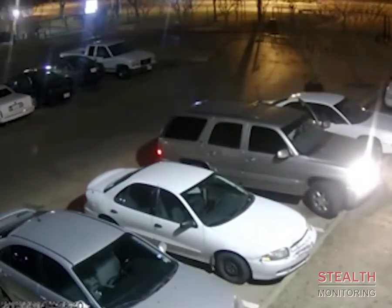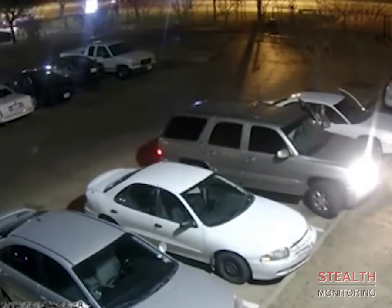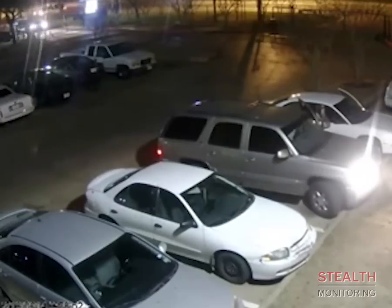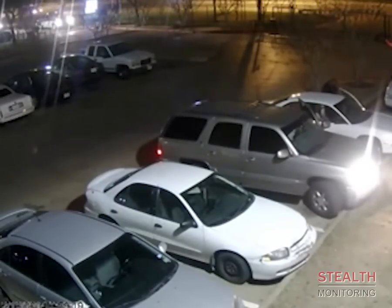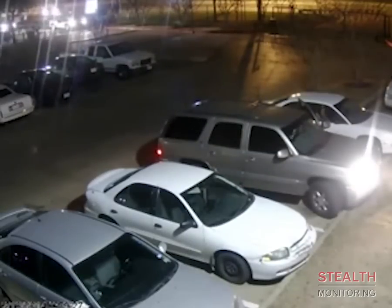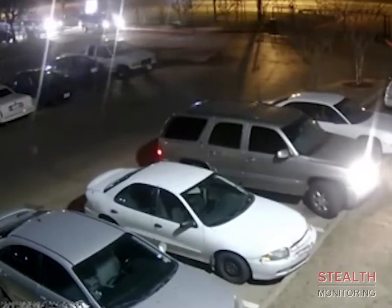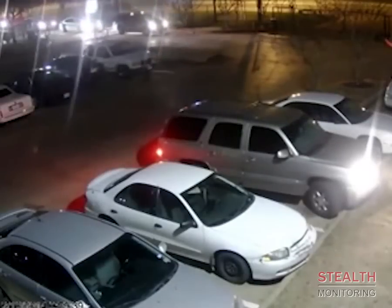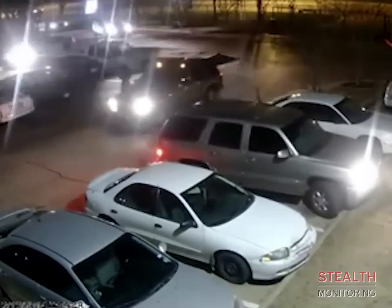The couple drive their SUV back to the scene of the crime. The attacker checks inside the victim's vehicle as the police arrive in the background. Several police cars enter the property. The SUV waits for the cars to pass.